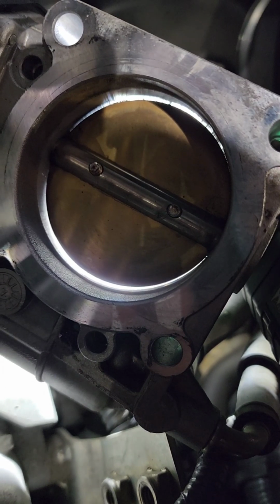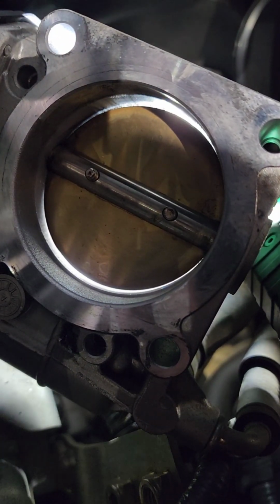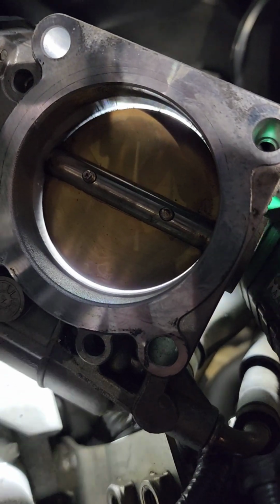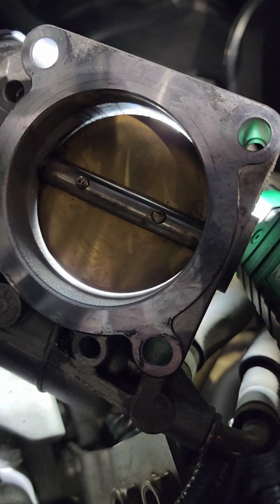See how it's not smooth on the top, but it is smooth on the bottom? See all those little ridges and stuff? Okay, imagine that about 2 to 3 times worse on the bottom, which I already cleaned up. Now we'll compare it after I clean it.